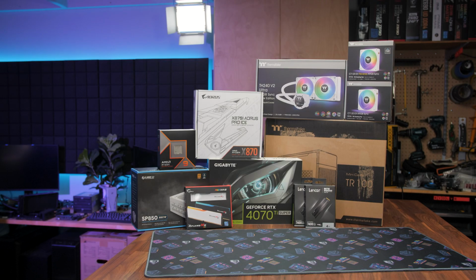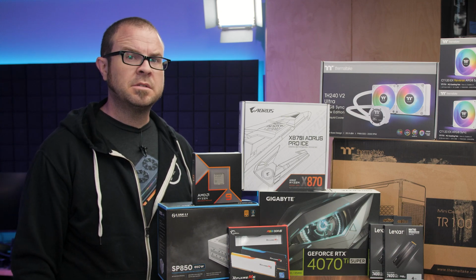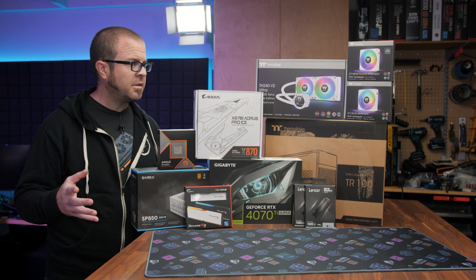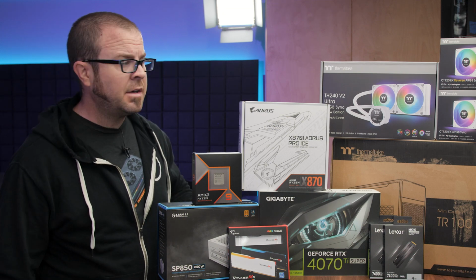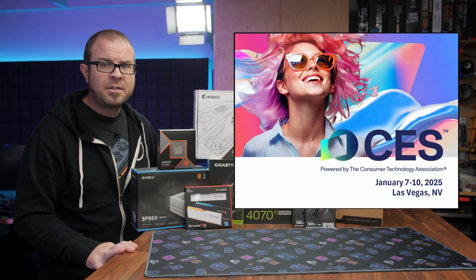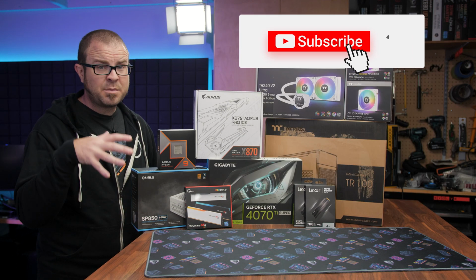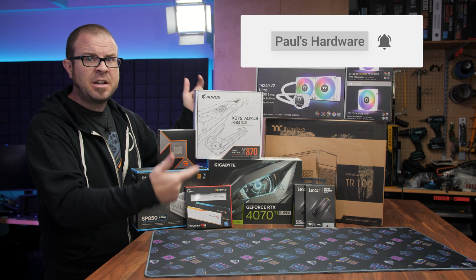A build like this doesn't come along every day, my friends. No, this is a special build. It's the very last build that we're putting together in 2024, but this build is designed for 2025 and onwards. This is a Mini ITX system that we will be taking to CES 2025 to help produce our coverage there, and it is pretty stacked in terms of the amount of hardware that we're shoving into this TR100 case from Thermaltake.